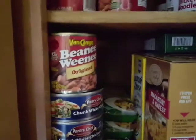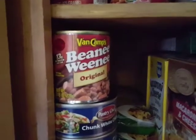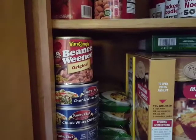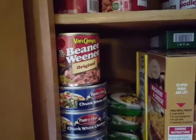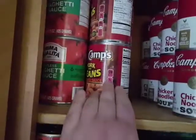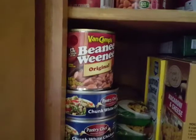They also had this beanie weenie, beans with hot dog bits in them, I guess, or Vienna sausages. I'm not sure what that actually is. I don't know if I've actually had beanie weenies. I've had pork and beans, of course, but anyway, I'm getting off track.